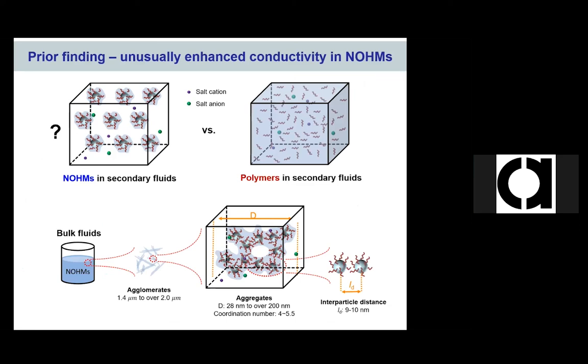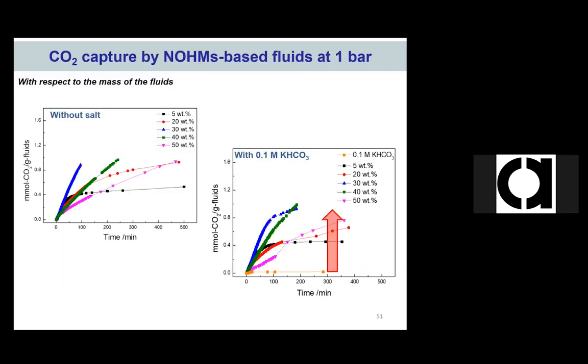So finally, using that, we just put it into an electrochemical cell. And we were able to capture CO2 directly into this conversion reactor. You can see that without our NOMs versus with NOMs, there's a huge boost, right? And we were able to start to make product directly.